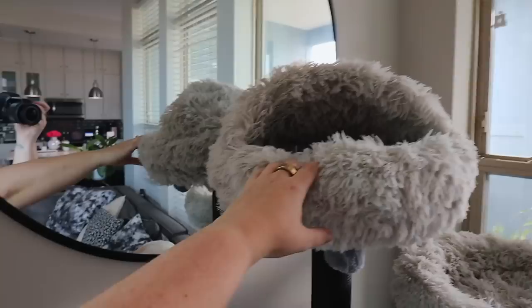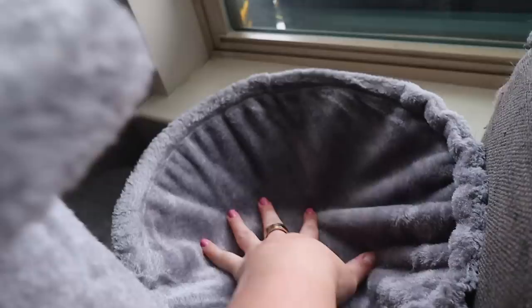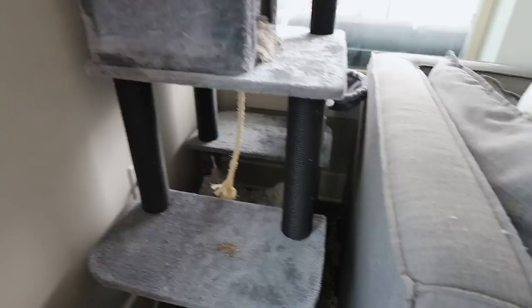There's another seat right here, and then this little peekaboo area. This is a little small too, but they love sitting in these things. And then there's a hammock thing down there. So I put some catnip on it to make sure that they know that this is theirs, but Weasley has truly already come over here and loves it.